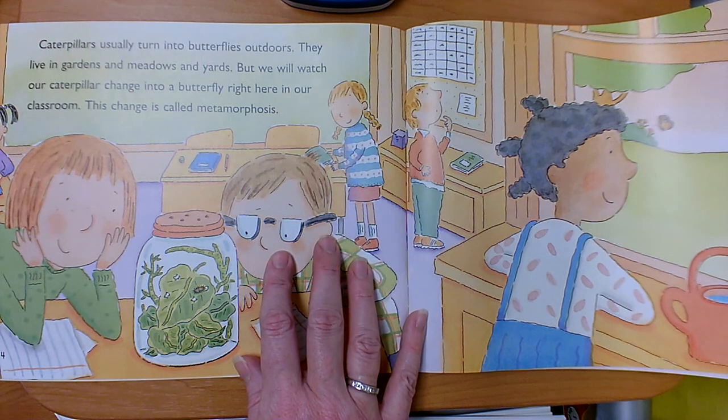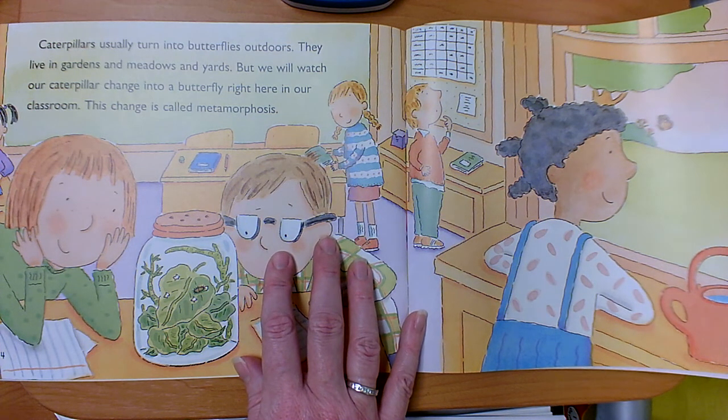Caterpillars usually turn into butterflies outdoors. They live in gardens and meadows and yards. But we will watch our caterpillar change into a butterfly right here in our classroom. The change is called, do you remember what it was called? Metamorphosis. That's right.